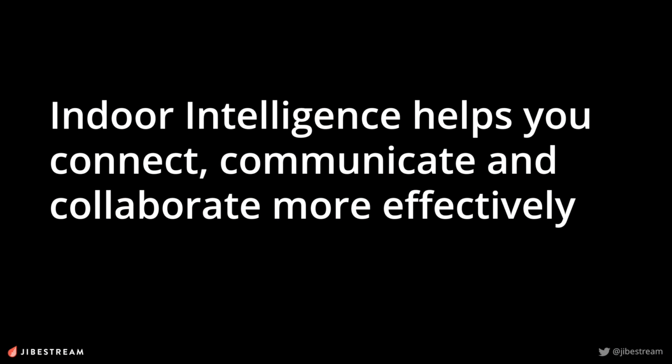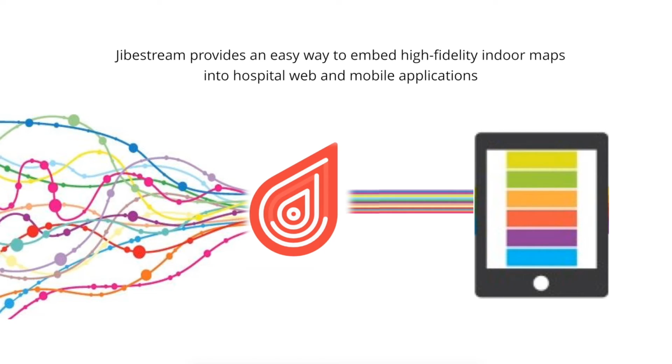We call it indoor intelligence because it helps you communicate, collaborate, and connect more effectively, not just for patients, but across the entire organization. So essentially what we're doing is we're giving you a way to embed maps into any app or interface you have. We deploy it through an SDK, either web, Android, or iOS. We take your existing apps, whether they be mobile or desktop, and we're able to take a lot of data and bring it in context of a map so it's easily digestible and easy for people to use, no matter whether they're on stage, patients and visitors, or off stage being your clinicians and caregivers.